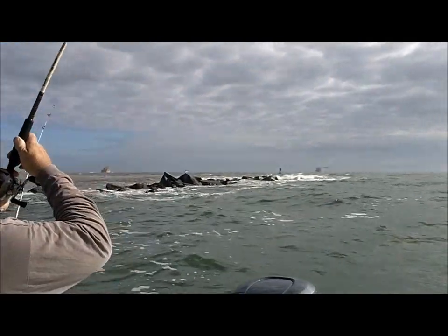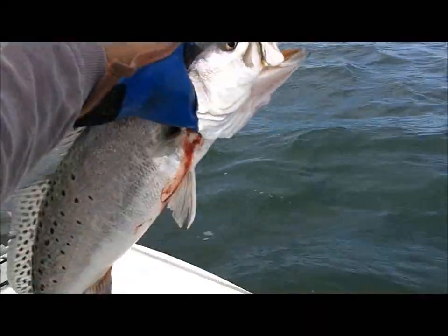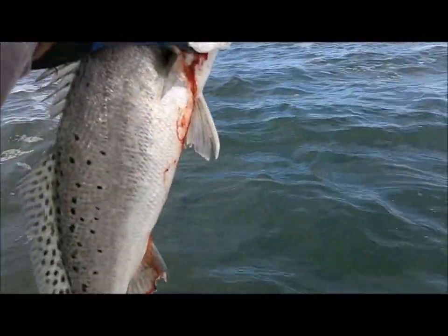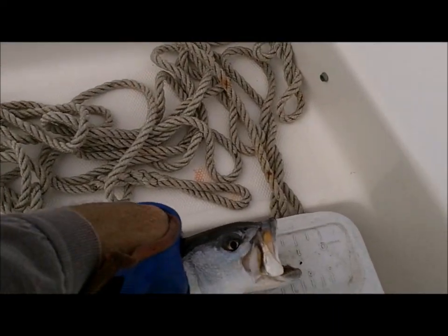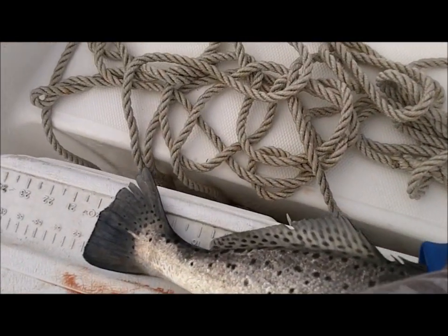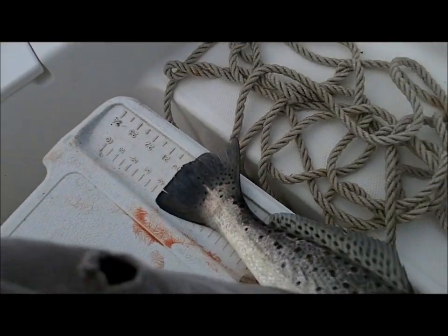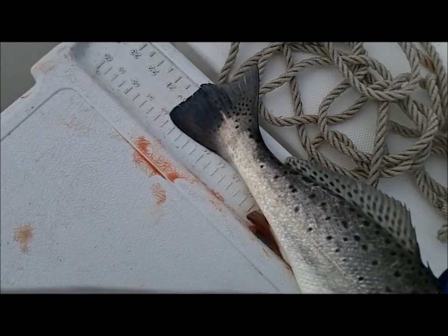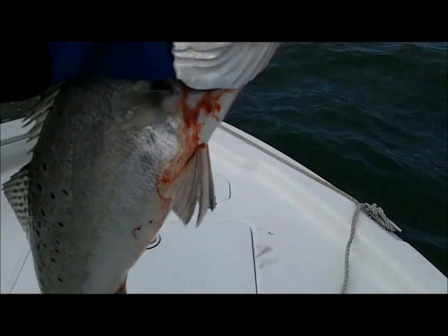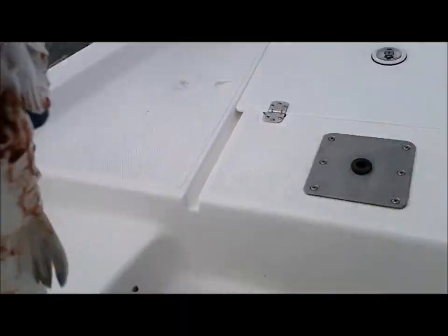He's over your line, heading towards the rock. All righty, another giant speck. Let's see what this one measures out at. He is going to be at least 20 inches. He's 20 and a half inches. Nice fatty right there. That's what we're looking at.